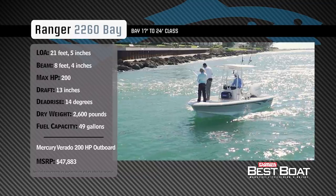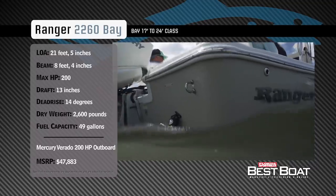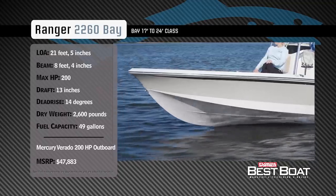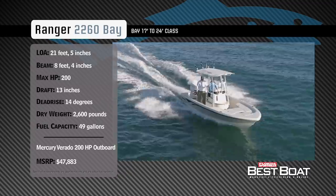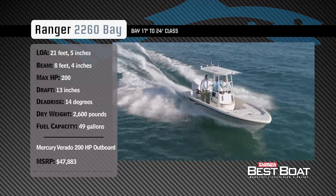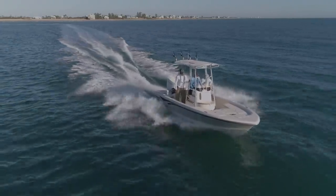Designed to sneak around in shallow water and handle choppy bay waters with ease, she has a draft of 13 inches, a dead rise of 14 degrees, a dry weight of 2,600 pounds, and a fuel capacity of 49 gallons. Now, let's hear more from our hosts, George Labonte and Rick Riles.